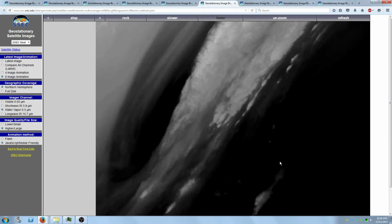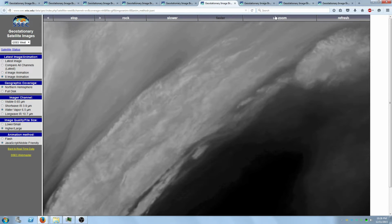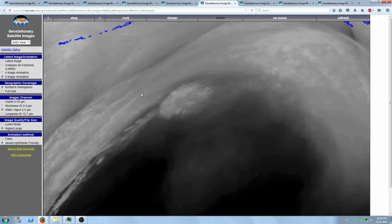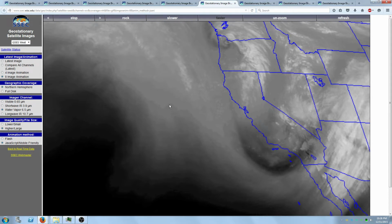A little bit of activity trying to form here, but unfortunately, I think they're spraying a lot of aerosols into it. They don't want more rain to fall in California if they can help it.